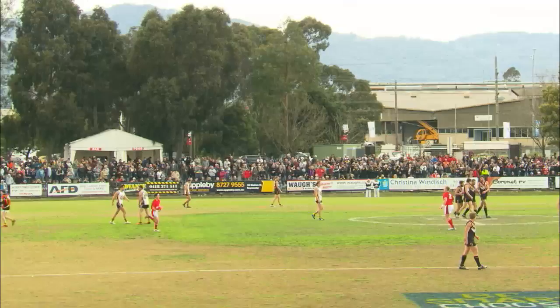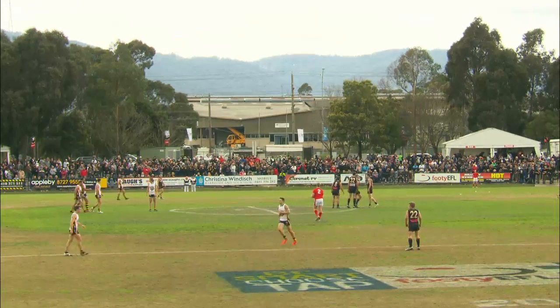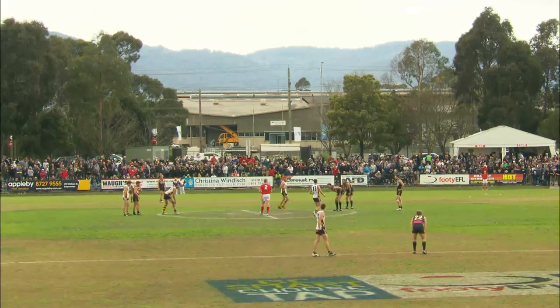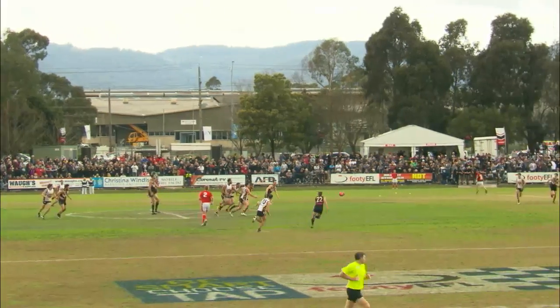Certainly could be. Norwood with the first 5 inside 50s, and they've had 16 disposals to 4 already this quarter. I think one of the crucial things is, look at it, they've had 20 scoring shots to 5. That's the other thing. 50 points in front, but 20 scoring shots to 5. Really a dominant performance at this stage.